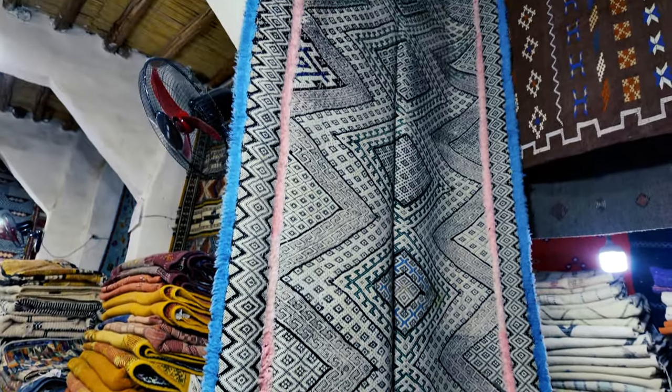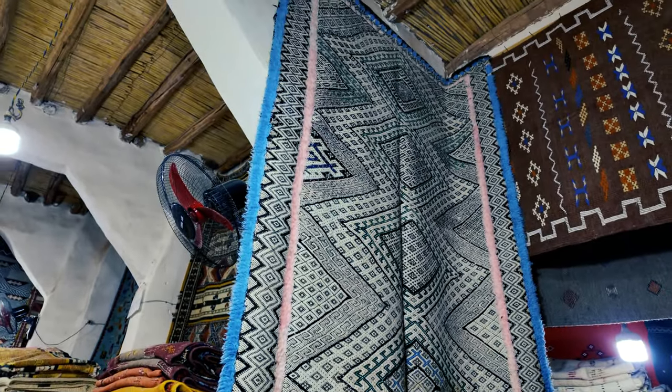I like this one, 8,200 dirham. So this is a women's cooperative where they make the rugs here, the Berber rugs, and there's 200 women here, and 85% of the profits go back to the women. Most of them work from home, so yeah, they've got a few women here that are showing us how it's done. But yeah, it's amazing.